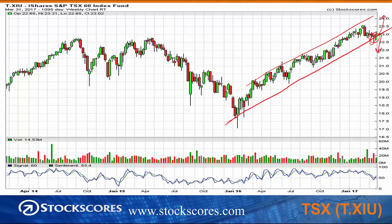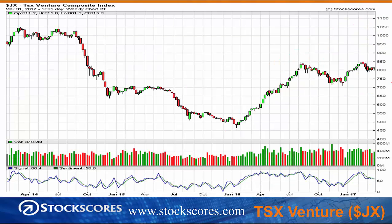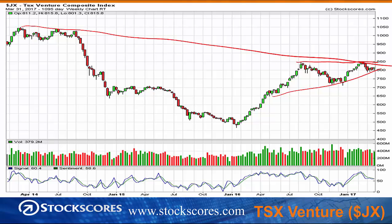If it breaks down through it, if we have a bad week where we close significantly below that trend line, then we're probably headed for here and then here, the near-term support areas on the weekly chart. The TSX Venture is very much like a gold chart because, of course, there are many gold mining stocks on this market. You can see that we have some resistance there. We're building rising bottoms, but in the big picture, we are still in sort of a downward trend there.